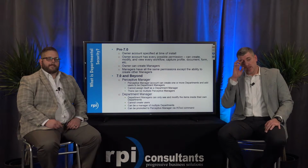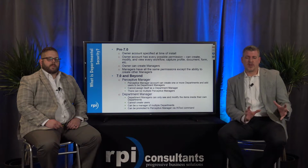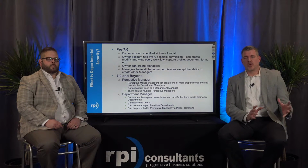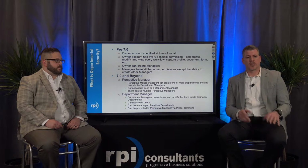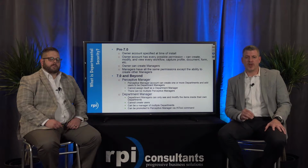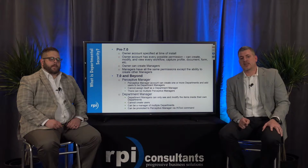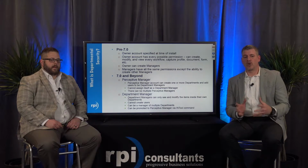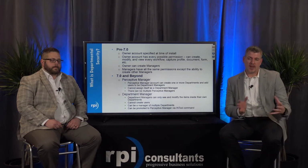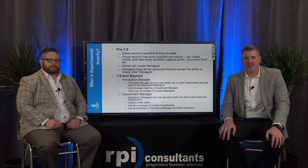In the new version, they've gotten away from the owner account as it was. So when you upgrade to 7.1, your owner account will become the Perceptive Manager. The Perceptive Manager can create departments and add users to the Department Manager role. It cannot, I should rephrase that, it cannot assign itself as the department manager. But you can have multiple Perceptive Managers, and they can effectively assign another Perceptive Manager as a department manager, not to be too confusing.